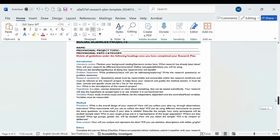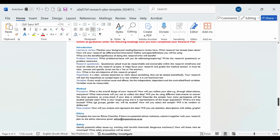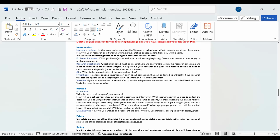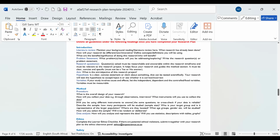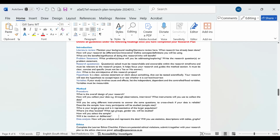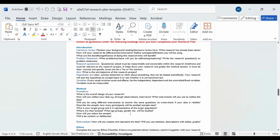So you can see all the headings are the same for the scientific investigation. It's just here under the methods section where the difference is. We're looking at the design of your research. Are you doing a qualitative or quantitative research? Are you going to be doing questionnaires? What instruments? Here are the aspects that you need to answer under the methods section. Who is your target group? How did you select the target group? Where are they located? Age groups. How will you select the sample? So these are the questions that you will answer under the social science study, under the method section.